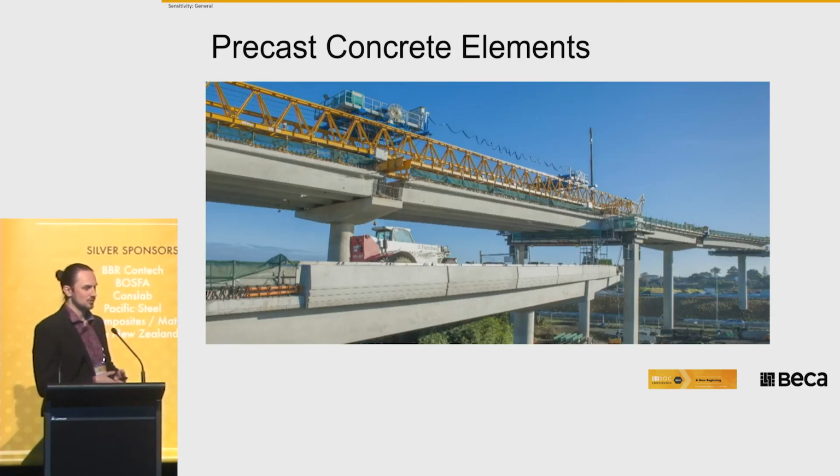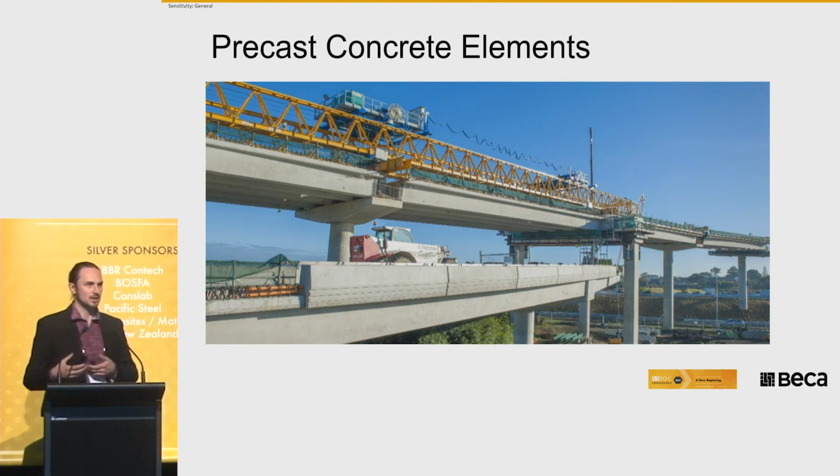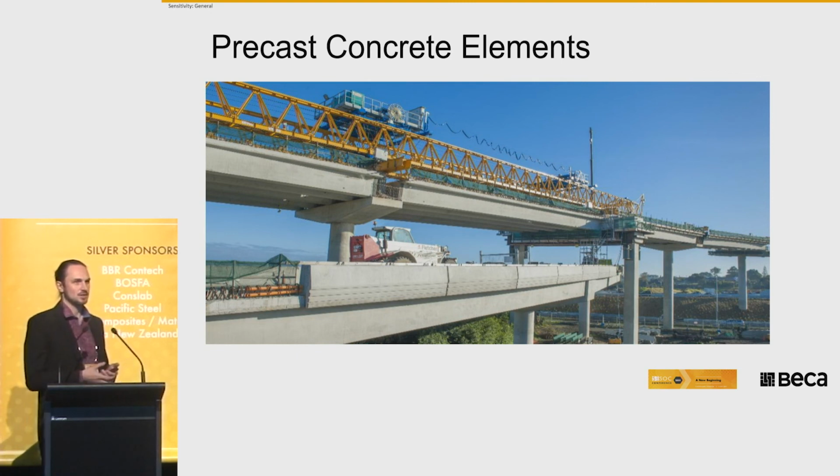So I'm just going to touch base on a few examples within New Zealand, and then move on to one in the UK. So, precast concrete beams. This is the Waterview ramp tunnels, ramp structures, and these are precast beams. These are all essentially precast beams made off-site, brought to site and erected. You've got precast barriers as well, just shown on the bottom here.